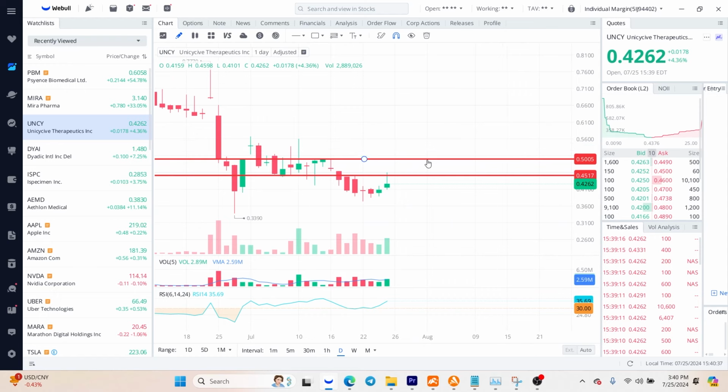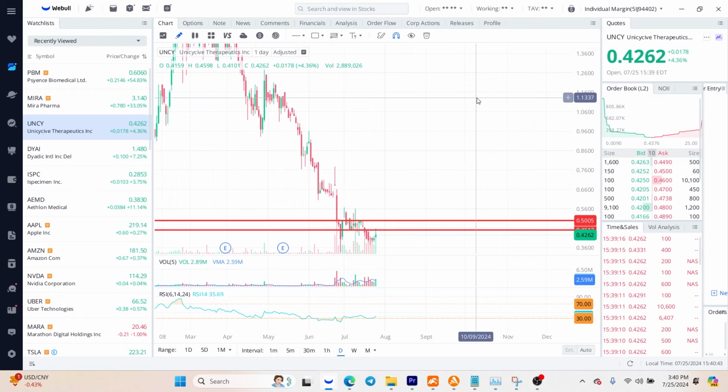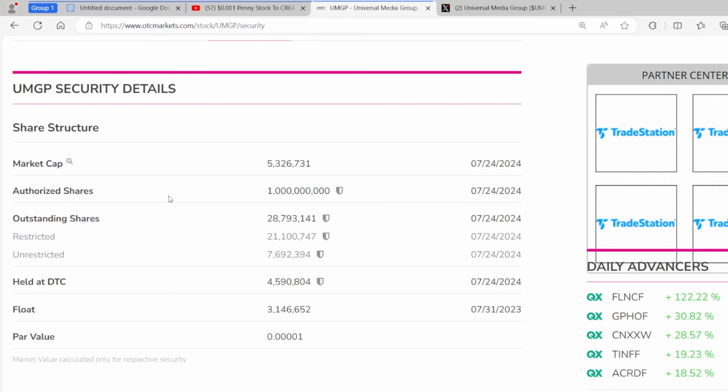We could push over the 50 like I said earlier. If we do that, like I said, it is clear skies over these levels, and we could see a very nice breakout. Could be the MIRA 2.0 move. Very similar setups, but that is all I have for the video.